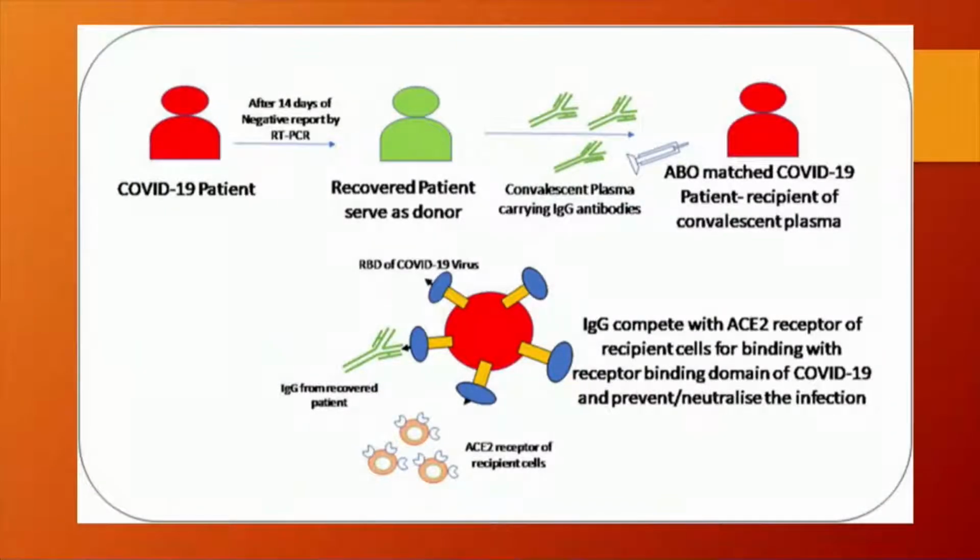The COVID-19 patient, of course, must have been without symptoms for at least 14 days after testing negative. So they would have had the infection, they test negative, and then a further 14 days without symptoms. So that recovered patient will donate their plasma, which has the antibodies in it, and a compatible recipient who has the same blood type and blood group, etc., will then receive it.